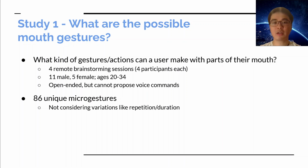To even begin to understand this design space, we first had to determine what are the possible gestures that users could perform with their mouths. Our first study involved holding brainstorming sessions with participants to think of as many different gestures as they could. We had 16 participants generate 86 unique microgestures.